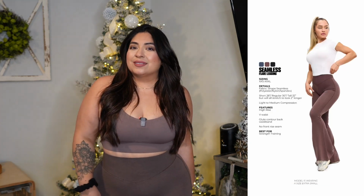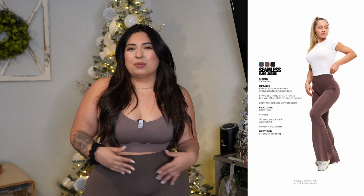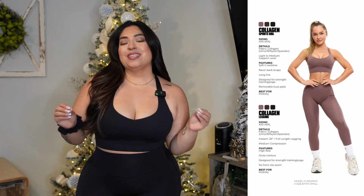Yeah, not one of my favorite flares, but I don't hate it. I feel like I prefer the flares in like Newbie fabric or Butter fabric or any of these other fabrics. Next up, I have the collagen set, which is a restock, but it's got a few changes.